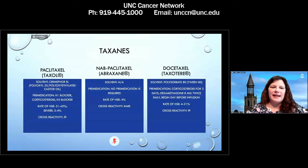We do pre-medicate at UNC. We definitely use the corticosteroid, and we use antihistamine H1 and H2 given 30 minutes before treatment. At our institution, it can be dexamethasone 20 milligrams IV or PO, diphenhydramine 25 milligrams IV or PO, and famotidine 20 milligrams IV as standard pre-medications for paclitaxel, given 30 minutes ahead of time.